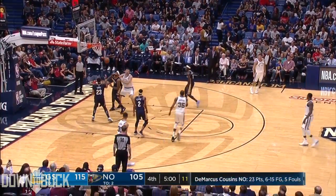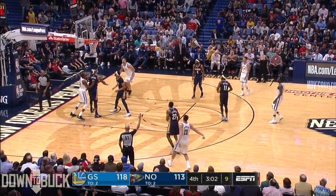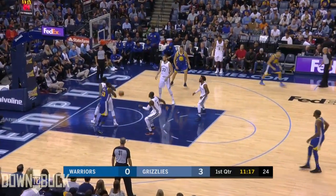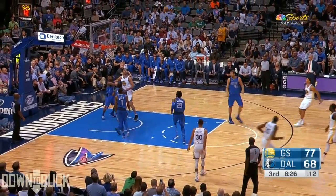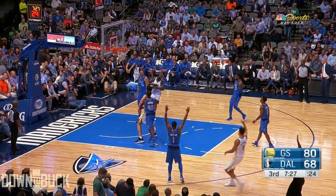Thompson again. Klay Thompson from three. Thompson with an answer. Viewers watching on a national basis on NBA TV is the Warrior defenders. And Thompson buries a three. He's a wide open Klay. Who did not get out on him? Dirk Nowitzki. Klay catch and shoot.